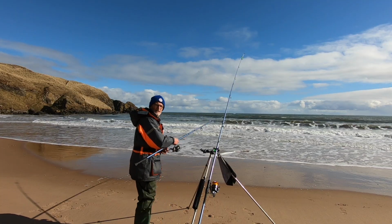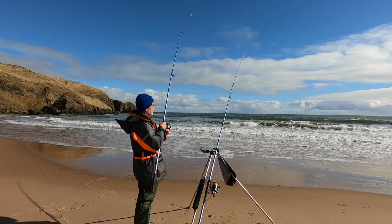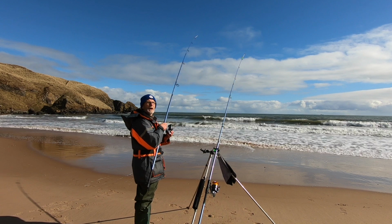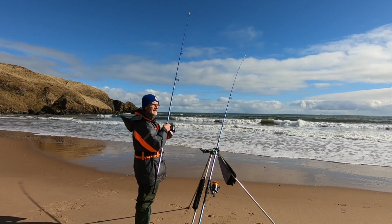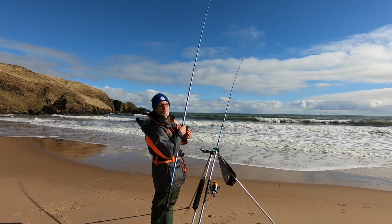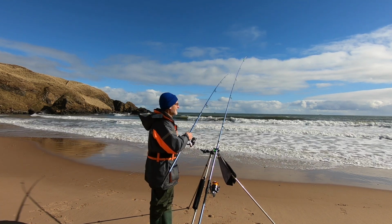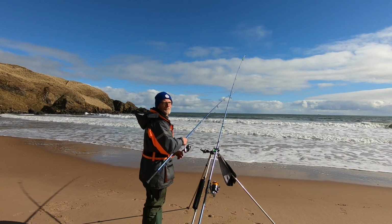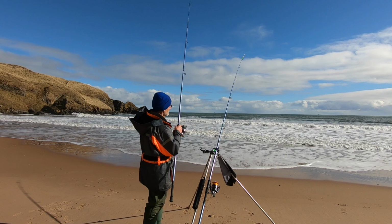So I just saw a nod on this rod and I held it in my hand for a bit and I felt a little pull back. We might have something, but I put the rod back in the rest and went to get the camera. So perhaps it's got off. I don't know, but I definitely felt something pull back there.